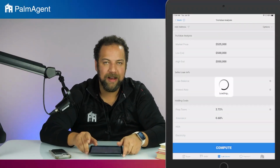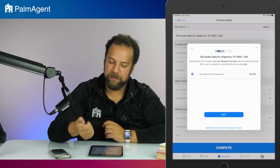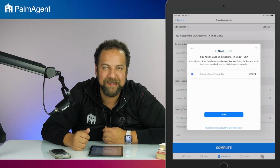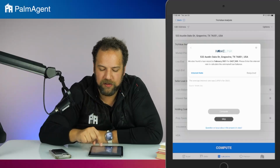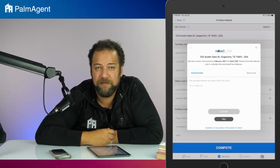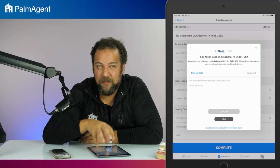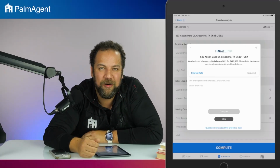So HomeLink on this seller calculator, first, it's going to pull the tax record for me. Boom. That's what the homeowner paid in taxes last year. Great. I'll use that. But also HomeLink is going to search for an open loan. Here I can see that a loan was originated in February of 2021 for this home. If I plug in the interest rate, it'll tell me how much they still owe on that mortgage.